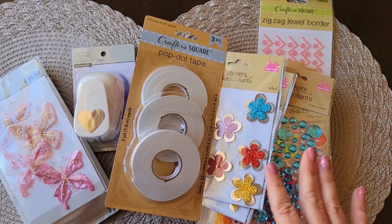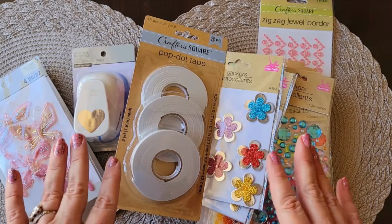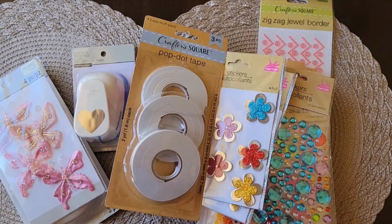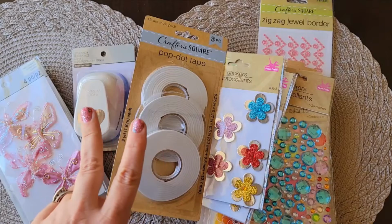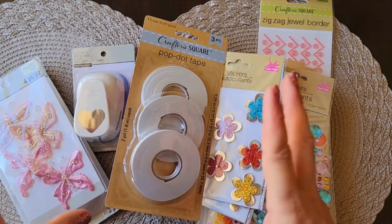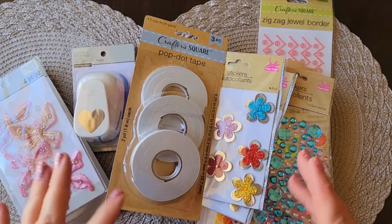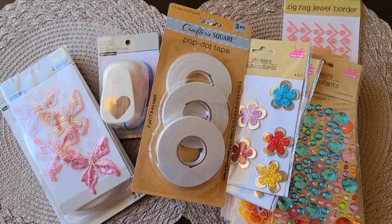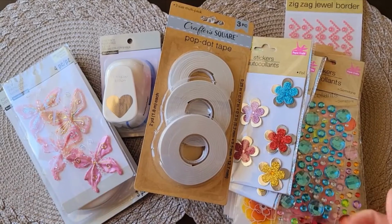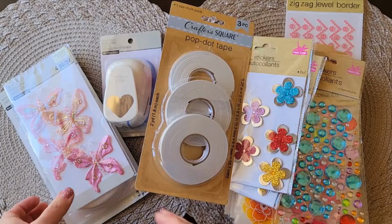So today I'm going to show you some bits and bobs that I purchased, kind of a mini haul type of video. Basically, I went to two places. I went to the Dollar Tree and to Michael's, and this is a small haul, okay? But I think it's just to show you some of my processes and so forth.